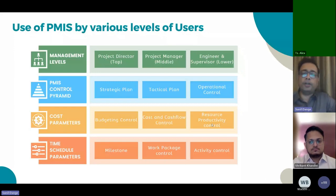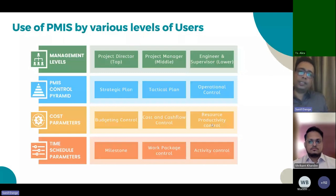And lastly, on the time front of the PMIS, at every level, top management at a high level wants to know the key milestones and what I achieved. Mid management wants to know at the work package level. The same project is broken down work package-wise and contractor-wise, and I want to monitor at that level. When it comes to supervisors and engineers, they get into further detail. Within that work package, I want control and visibility at the activity level. So if you notice, each one is working on the same project, but looking at their seniority, they have different expectations from a project management information system point of view.